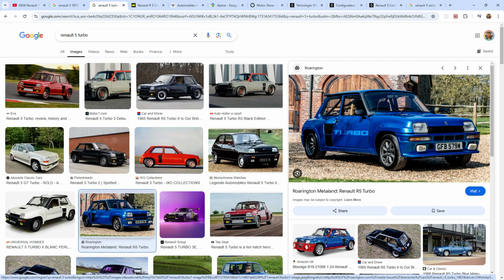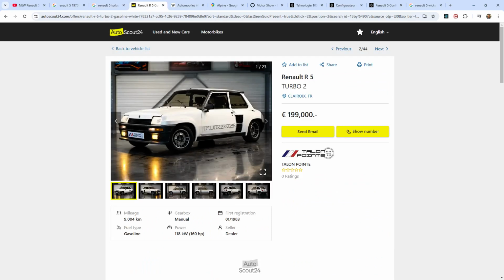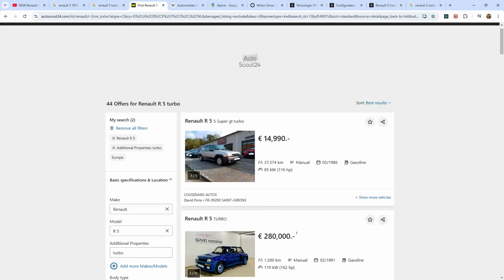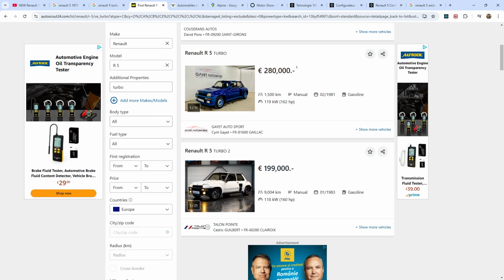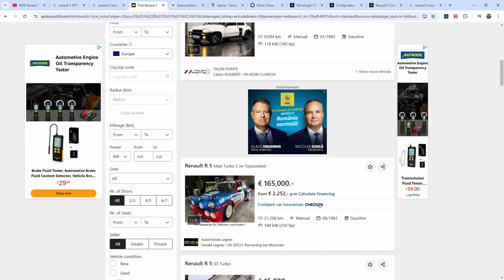I was also curious how much a Renault 5 Turbo costs. If I look on a website like AutoScout, or another website you can search, you will find a car like this for around 200,000 to 280,000 euro.